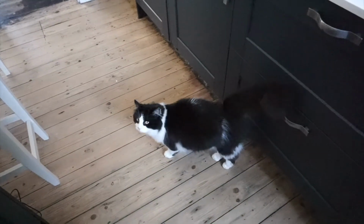What do you want? Typical, isn't it? He meows and meows and meows when I don't have the camera on him. Turn the camera around to him so he can talk. Go silent. See? Cats are bastards.